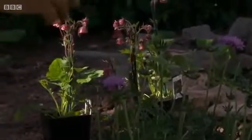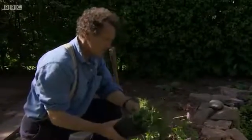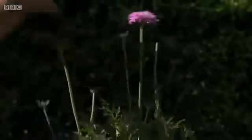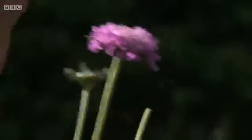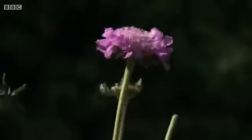Before I plant, I just want to position the other plants around them. I've got a scabious. This is Scabiosa pink mist. And what's beautiful about this plant is if you deadhead it, it will flower from now right through summer. And you can see, perfect for bees to land on and get the nectar and the pollen. And that's the other thing you need to look for, is plants that are rich in nectar and pollen.